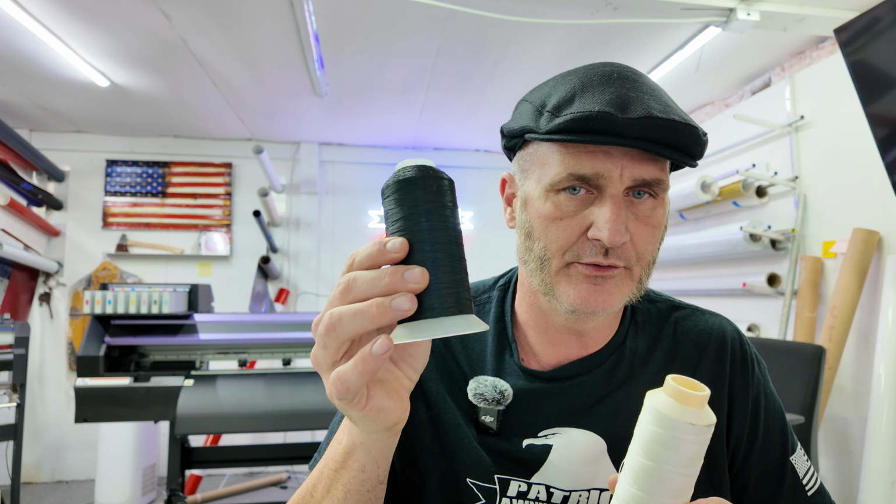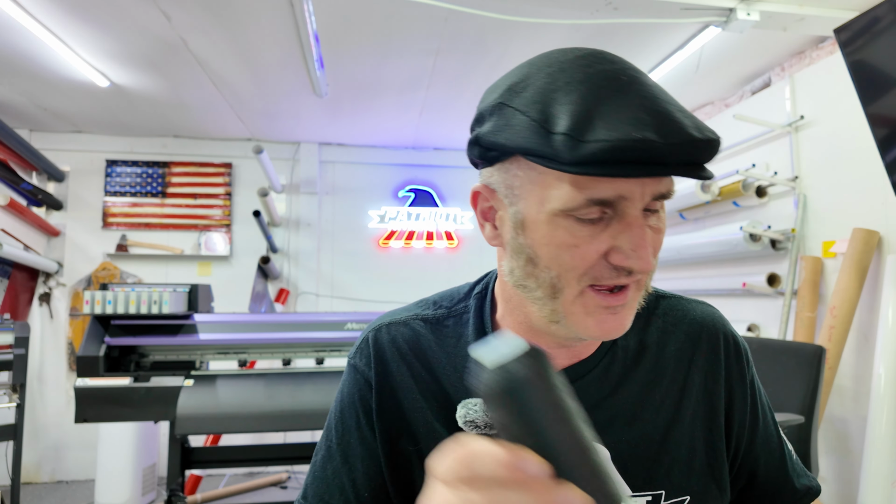It costs a lot more. It's a pain to run through the machines. You've got to sew slower with it. You've got to set the machine up to run the thread and adjust the tension.